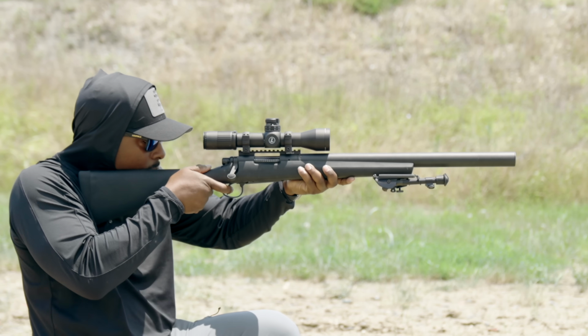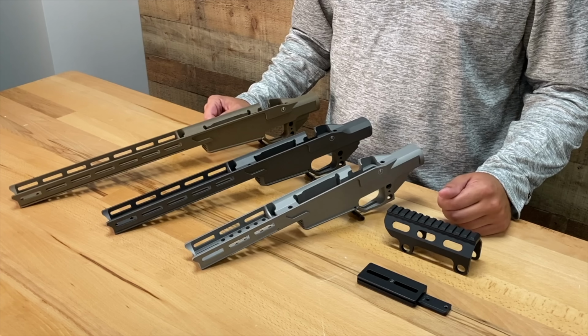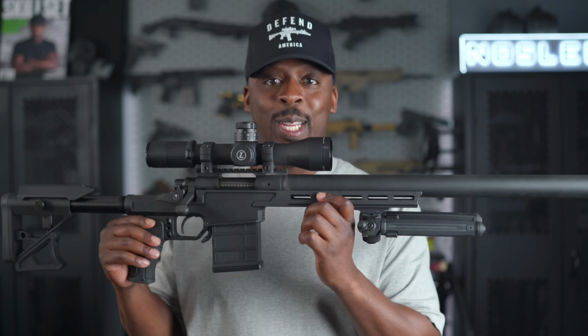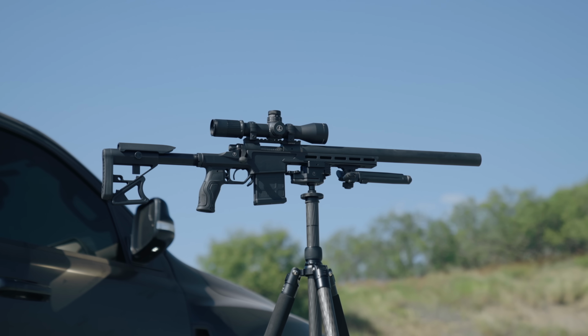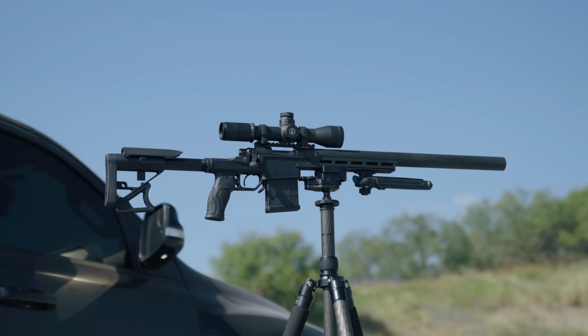But when Ultradyne reached out about their UD chassis, I was skeptical. Out of the box, the chassis was just a piece of machined aluminum. It was clean, but hardly awe-inspiring. But once I swapped my rifle into this chassis system, my goodness, it transformed. It became lighter, more balanced, and frankly, sexy as hell.